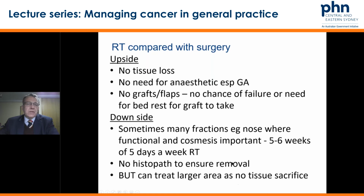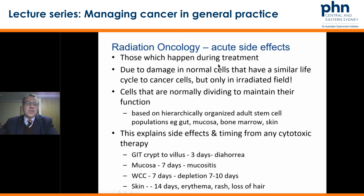Let's have a look at acute side effects. So these happen during treatment, and they're due to damage in normal cells that have a similar life cycle to cancer cells, but only in the irradiated field. Now, these types of cells are normally dividing to maintain their function, and they're based on a hierarchically organized adult stem cell population.